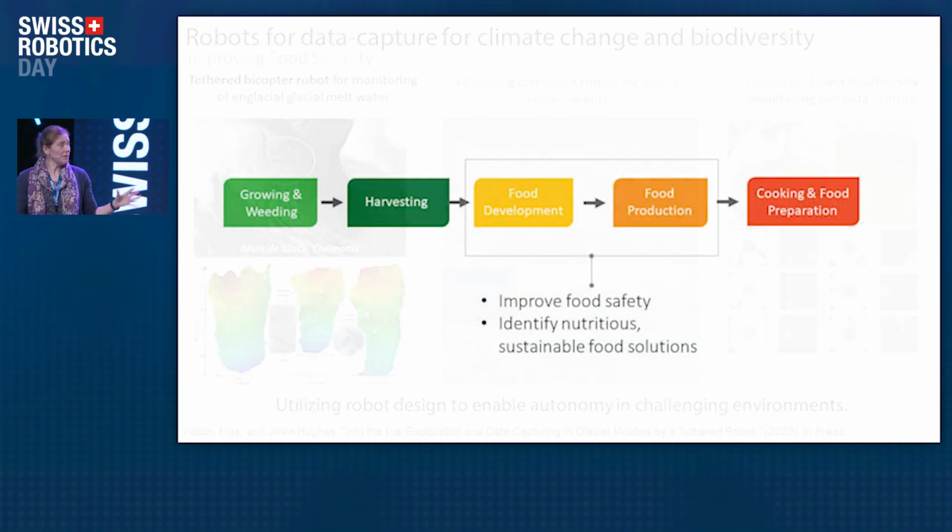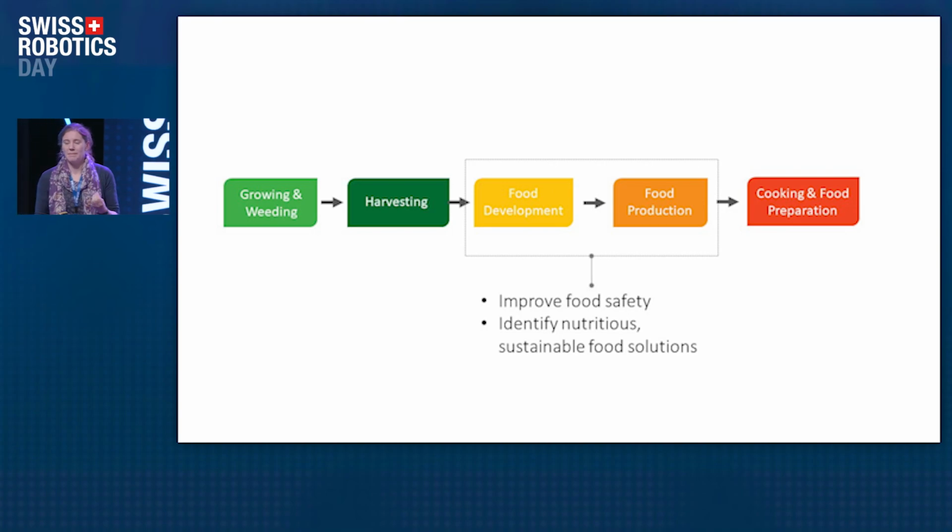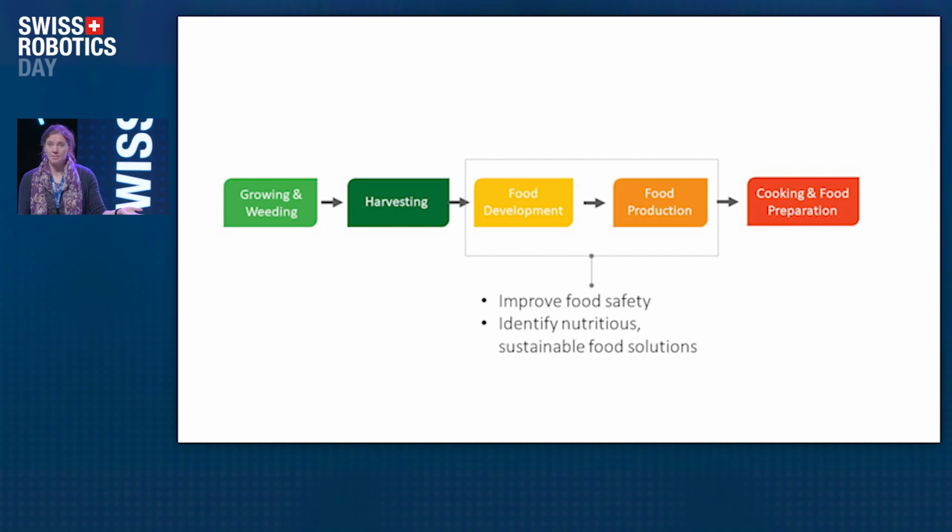So, following the development of food, the next part of the food chain is really about the design of food products. How can we create food that is safe to eat, nutritious, and also offers sustainable solutions? And this is a challenging problem because we need to satisfy many constraints. This is a project we've been very lucky to work with Nestlé on, looking at how we can use robots to help automate the development of new, novel food solutions that make use of more plant-based ingredients.